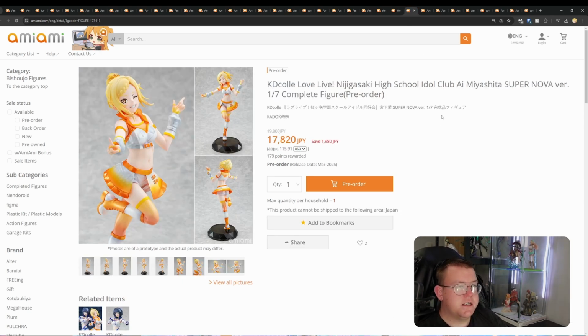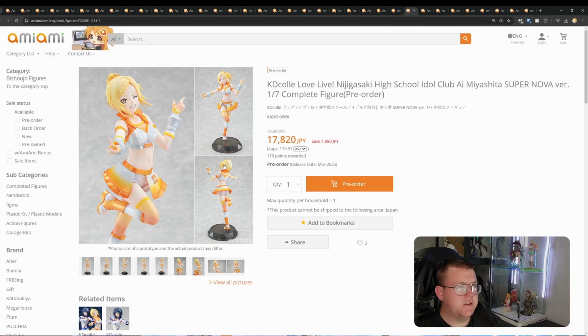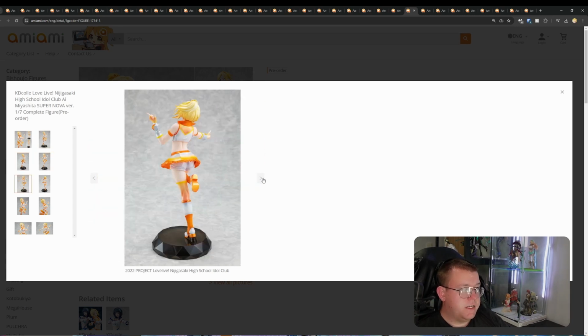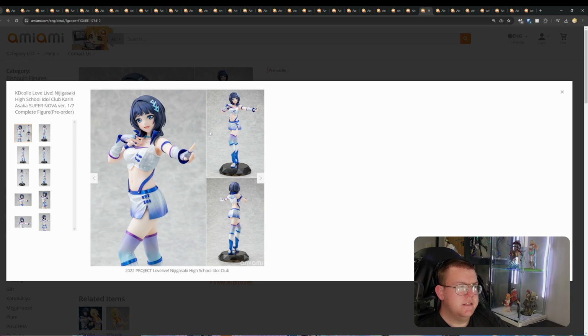Keidekao Live Nijisanji High School Idol Club Mayashita Supernova version 1/7. Jesus Christ. Bakadakara, 17,820 yen. And there's also Karen Asaka as well, for 17,820 yen. So you can get both of them. They do come as a bundle, but it's the same price as getting them individually. Yeah, not too bad. The Nijisanji VTubers, I think.